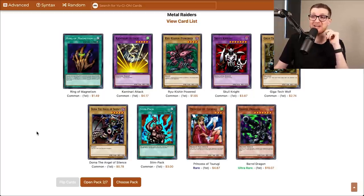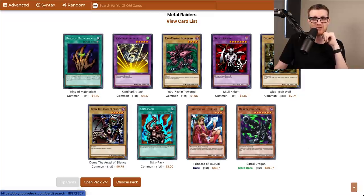Okay, that's pretty good. We got a Barrel Dragon. This is a very high investment card, but this is a way to remove stuff off of Ruxin's field, so maybe we'll play this. Also, a Stim Pack and a Ryukishin powered. Not bad.